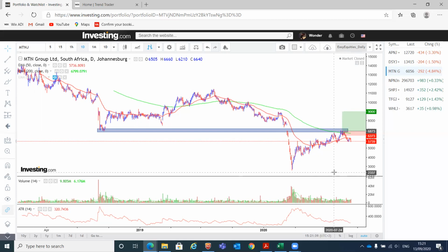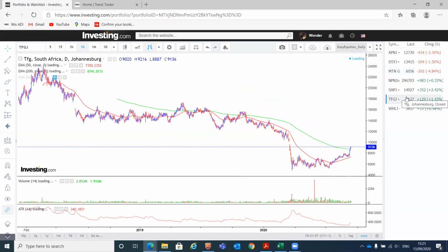But when you look at MTN, Discovery, TFG, and Woolworths, you can see that it's usually the same pattern. We prefer to wait for the price to close above the 200-day moving average, and then we place our trade, because around the 200-day moving average, or if there's support and resistance or other things like that, it gives you a favorable risk to reward ratio, because the stop level will be pretty much closer to your entry level, and the upside is unlimited.